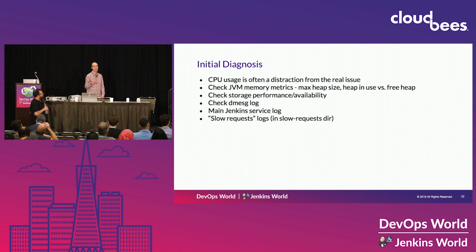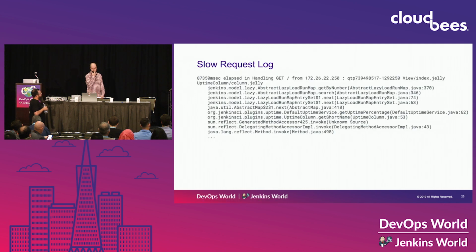If you look inside the Jenkins home directory, there's a subdirectory called slow-requests. It contains a log of every web request to Jenkins, including API requests, that take more than a few seconds to run. It logs where the request came from, what the request was for, and it shows the stack trace of what was going on in the JVM and what Jenkins was essentially trying to do to satisfy that request. So this is an example of an entry that I discovered in a customer's environment right before, as I was preparing for this talk.